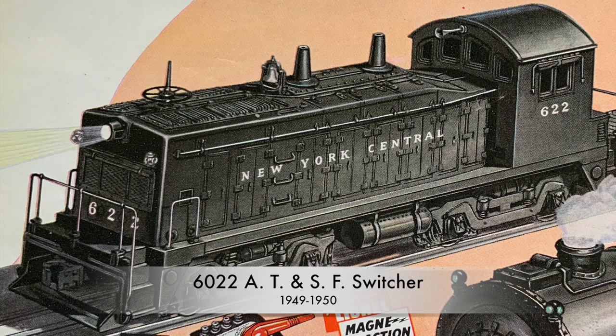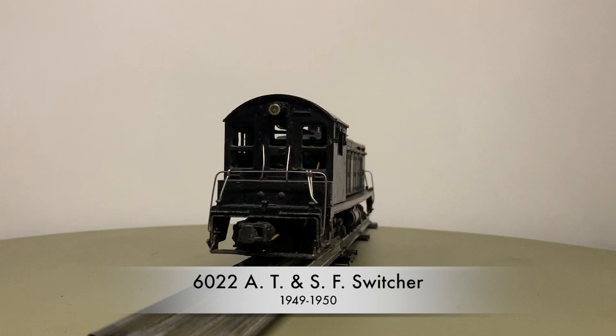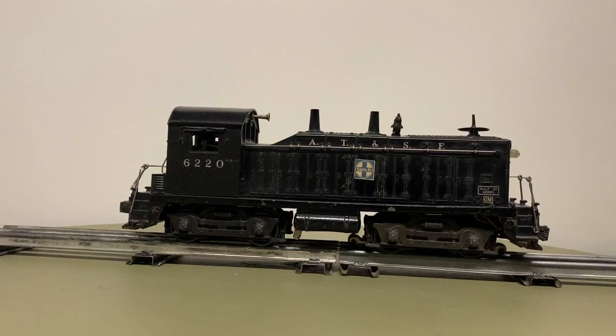It had operating couplers at front and end, lights, and a three-position E-unit. Only these models had a mechanically operating ringing bell, which you can hear during operation.